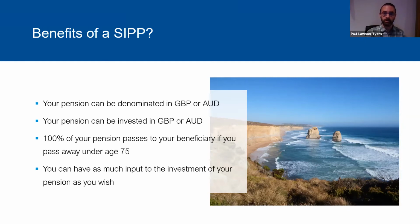We can invest in both GBP, sterling, and Australian dollars within the UK fund, and you can have a mix. You could have 50% in sterling, 50% in Australian dollars. It just allows you a lot more flexibility than you might have in your current schemes. And 100% of a defined contribution scheme, which a SIPP is, because it has a fund value, 100% is available to your beneficiaries tax-free up until the age of 75. Within a defined benefit scheme, you'll have the spouse's pension that Stephen mentioned earlier. And you can have as much input as you like in the investment choices within that scheme as well. Most of the time people tend to want somebody to manage it for them, but there are the options to direct the investments yourself within that as well.